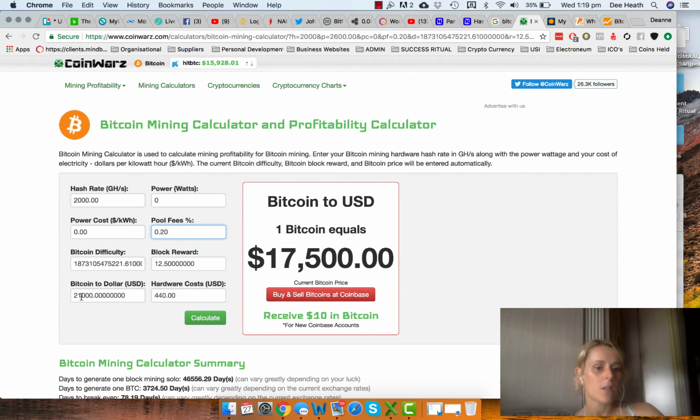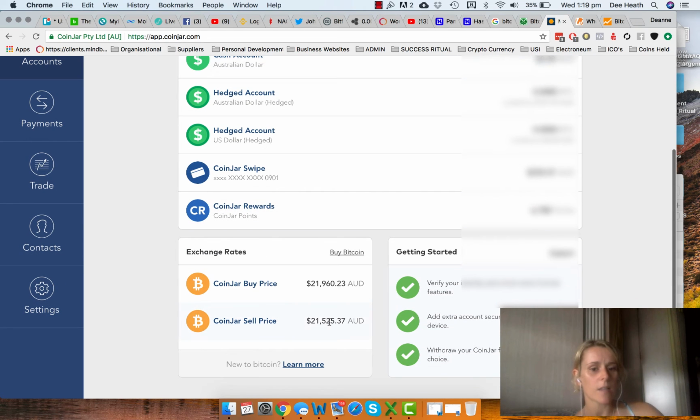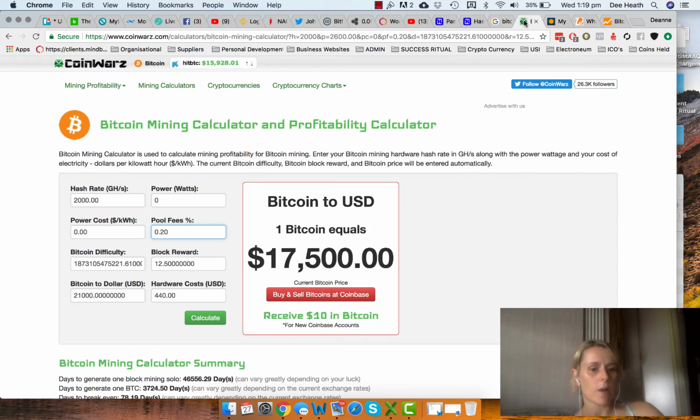Now, Bitcoin to US dollar. Now, I use CoinJar, and I can see here my CoinJar price is about 21,500. So I just put in 21,000 just to be safe, and it's costing me 440 US dollars.